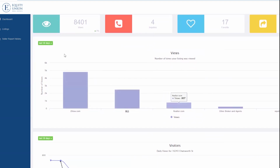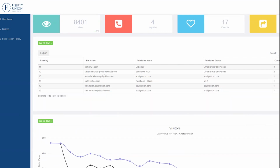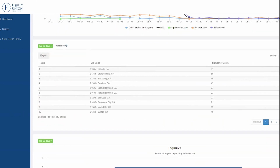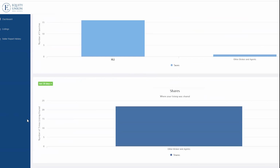And then you get into, now this is all information on this listing. Here in the pod, you can look at the last 7 days, last 30 days, the life of the listing, or you can do a custom date range. We have Zillow, the MLS, Realtor.com, etc. You can also drill in and actually see the websites. So it's going to show you, whether it's Century 21, Equity Union, Coldwell Banker, and whatever the websites that you're getting your views from, it'll show you those websites. Here's trends. Again, map that shows you by zip code where your buyers are coming from, or where they're looking from, inquiries, favorites, shares, etc.